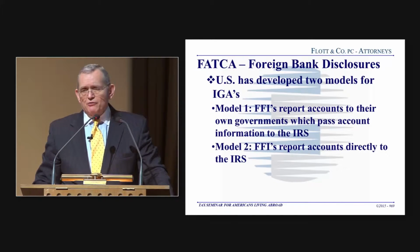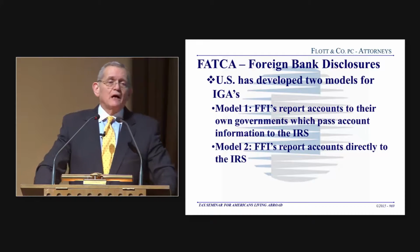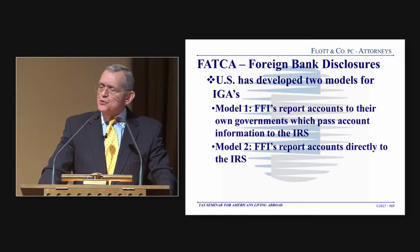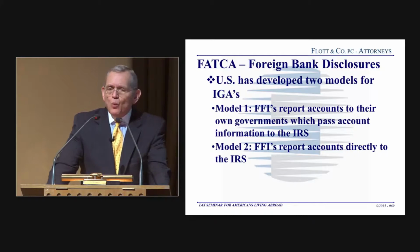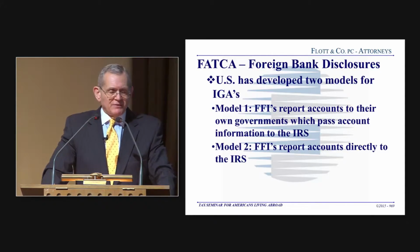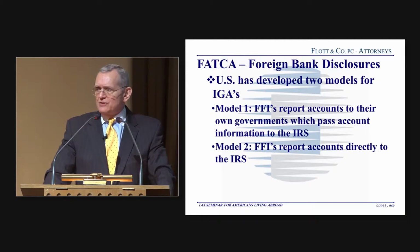In fact, there are now 145,000 financial institutions around the world who are signed up for the program. The United States has developed two model bilateral agreements. They're called IGAs, Intergovernmental Agreements. Model 1, the foreign financial institutions report accounts to their own governments, which pass account information on to the Internal Revenue Service. Model 2 is a foreign financial institution reporting accounts directly to the IRS.